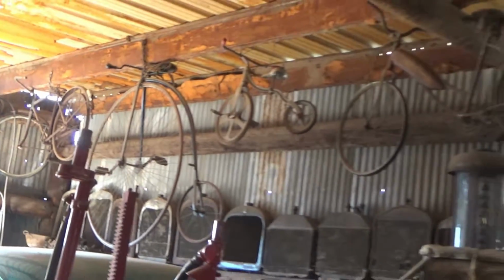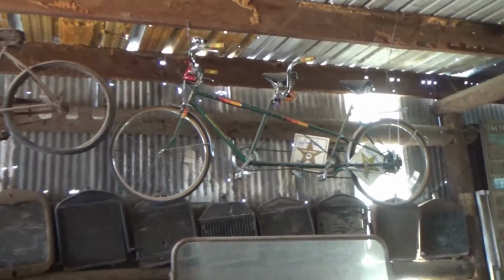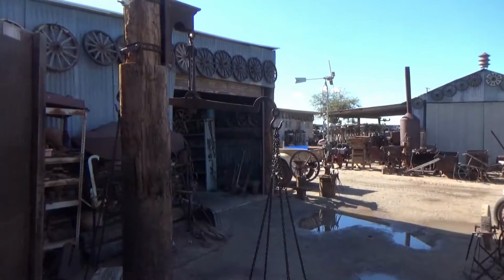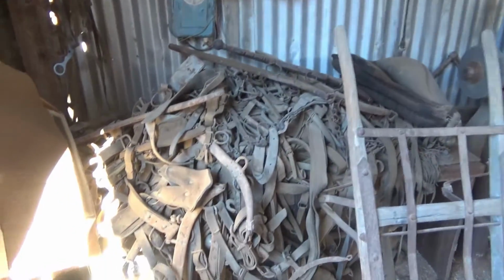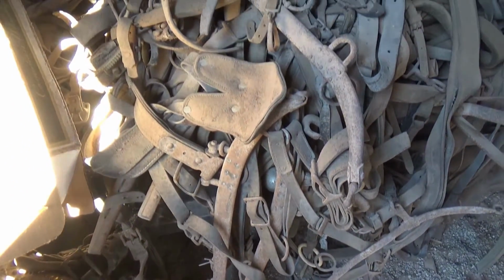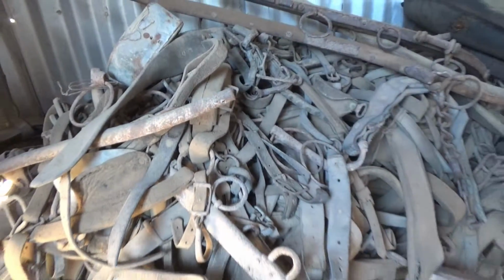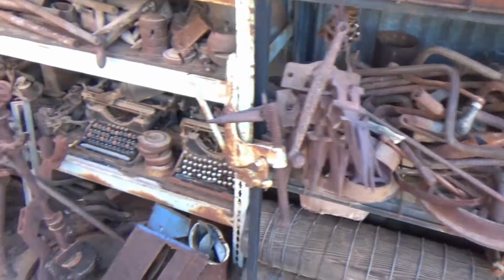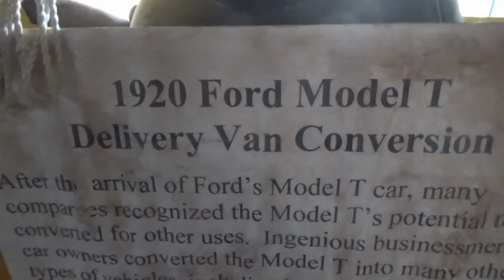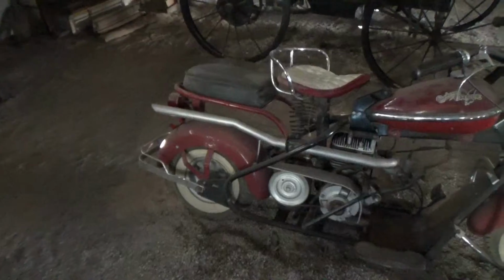And he's got some bicycles hanging from the ceiling. There's a bicycle built for two. Wow, this is a huge place with one of the most amazing collections I've ever seen. Big bellows there. And this made me laugh. Look at this collection. I don't even know what it is. Maybe it's horse bridles or something. Can you imagine having a collection of that? This guy never throws anything away. Look at all this stuff. Look at all these car parts or whatever it is. I don't even know if they're car parts, but man, this is something else. Luggage, chest. 1920 Model T delivery van conversion in yellow. Cloud Farms, Bard, California. There's a little Cushman scooter.